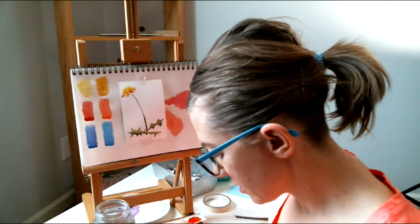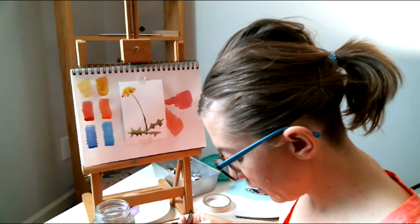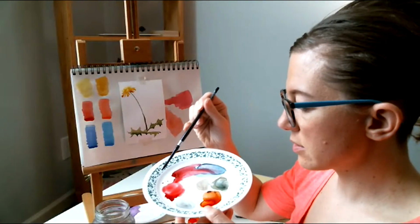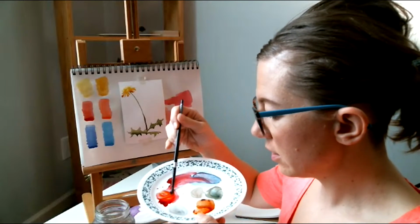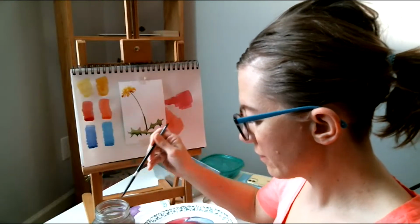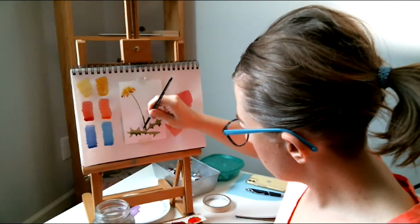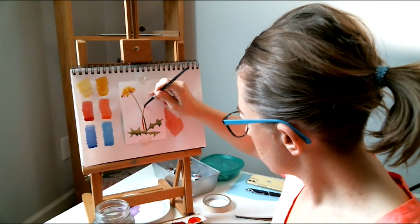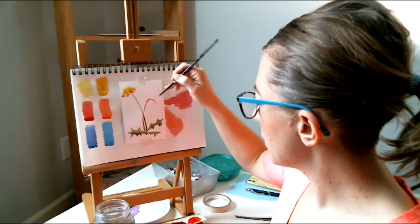Some dandelion stems are like a brownish pink color. So I'll be mixing, I think this was magenta here, and then a burnt sienna, and I'm going to mix the two to get a dandelion stem that's more of the pink ones. And then what if that's just drooping a little bit?